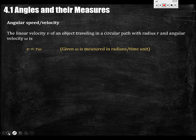But I want to make sure we have a little bit of a discussion about the following formula. Suddenly we're talking about speed and velocity. So v equals r omega is what this says. I want you to think of taking the last equation. That's an omega, written like a curvy w kind of.